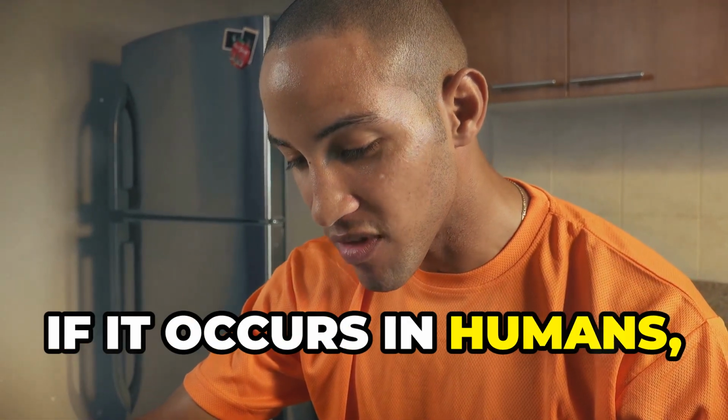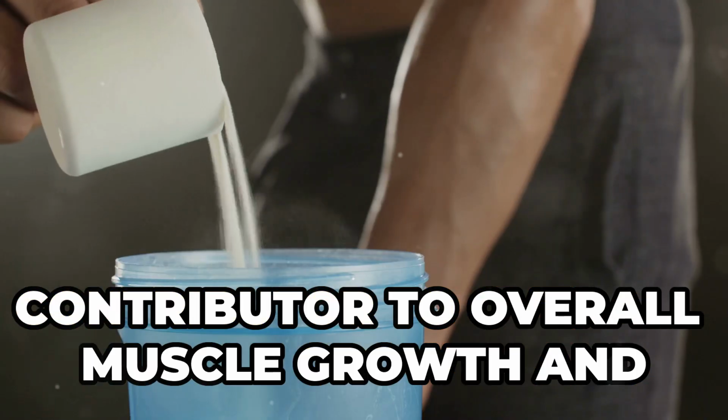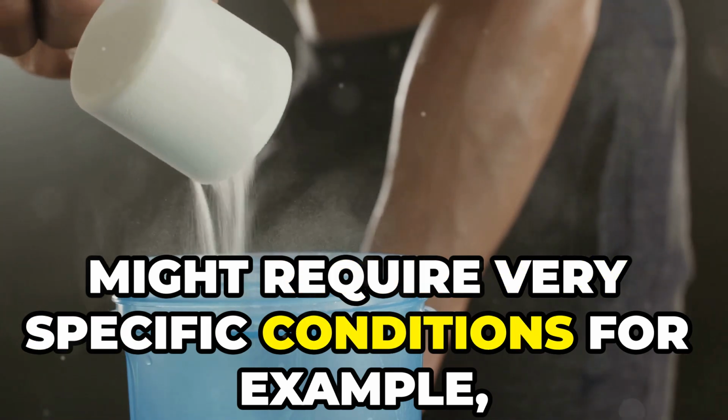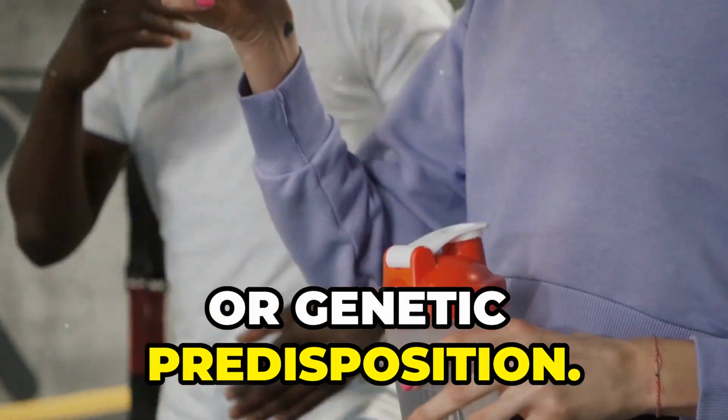Hyperplasia, if it occurs in humans, is thought to be a much smaller contributor to overall muscle growth and might require very specific conditions, for example, extreme overload, injury, or genetic predisposition.